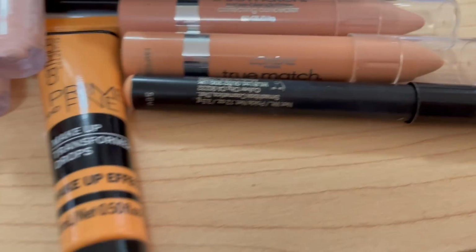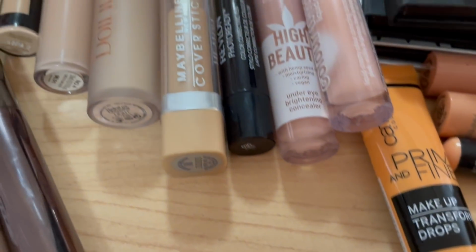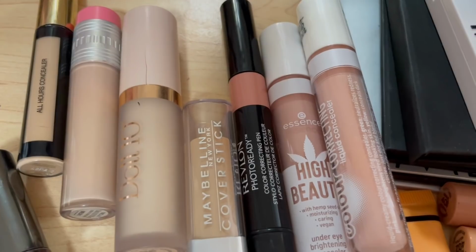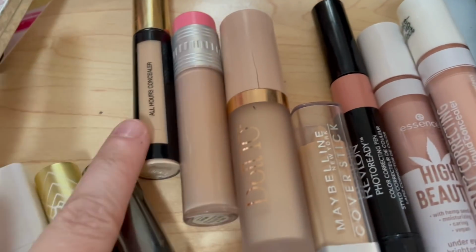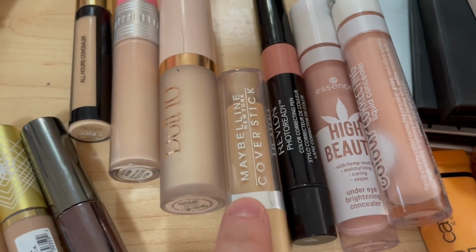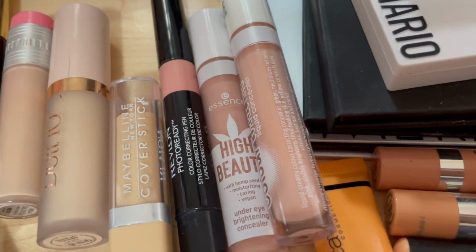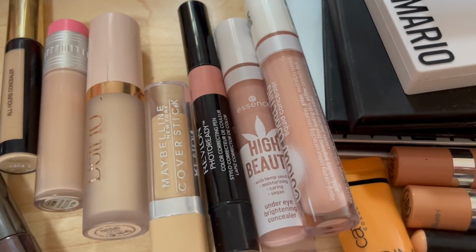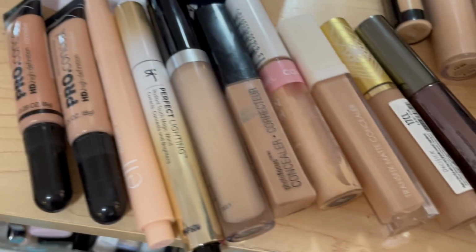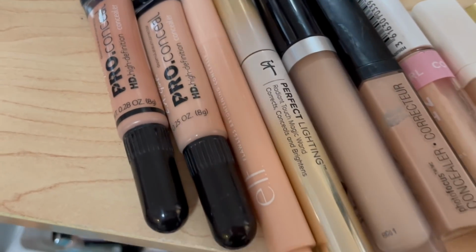Old. We got some sticks from L'Oreal True Match. Never really got into using these makeup transforming drops. Gosh, everything here is just flat out old, wrong shade, didn't love it, got it for the sake of a video. It's just one of those drier concealer sticks. Some corrector type things that just never really got the job done. Over here, these Pro Conceals, I feel like I've just had those way too long.